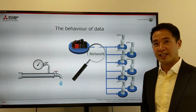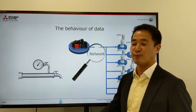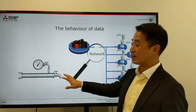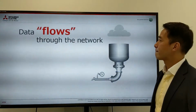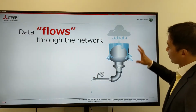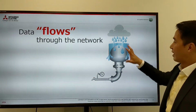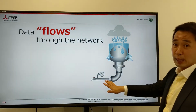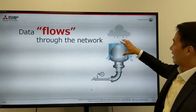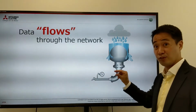You use networks when you collect data, but I'm going to tell you a story, and I'm going to use this example of water in a pipe, because they say the data flowing through a network is very, very similar to water flowing through a pipe. Let's look at this picture over here. Rain is coming, you're gathering it through the pipe, and it flows through it. As you see here, the problem is that because the pipe is very, very thin over here, it's clogging up, and you're also losing some water because there's just not enough capacity. The pipe is too thin.